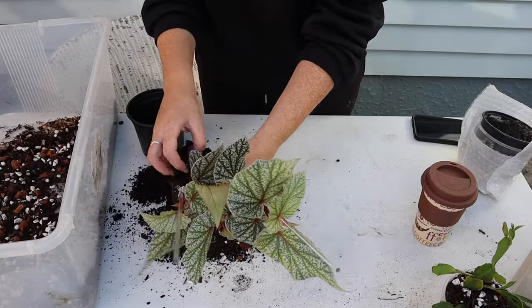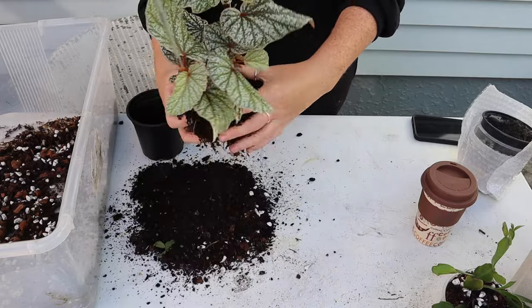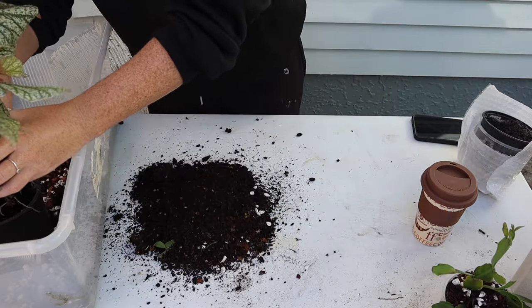It's got very nice roots on it. Yeah. I don't want to disturb them too much. Now we pot it up.